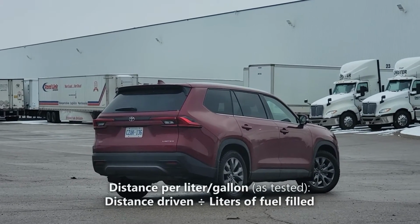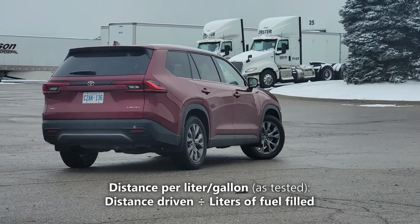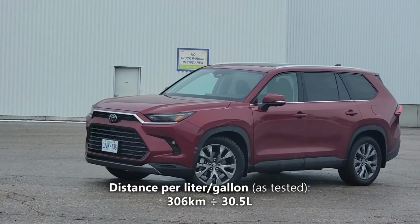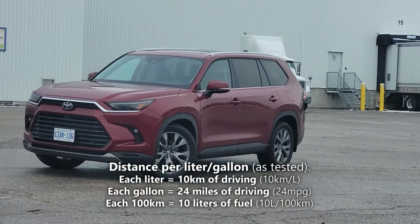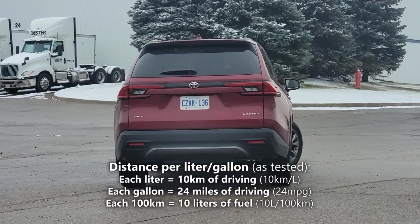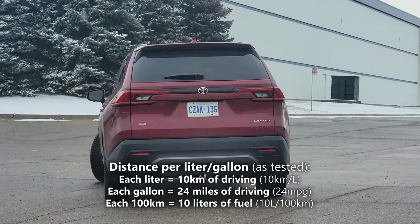First, let's calculate our distance per liter, and we'll do that by taking our distance driven and dividing it by the number of liters we filled up. So, 306 kilometers divided by 30.5 liters gives us 10 kilometers per liter, or 24 miles per gallon. That means every liter of fuel will give us 10 kilometers of driving, every gallon of fuel will give us 24 miles of driving, and every 10 liters of fuel will give us 100 kilometers of driving.